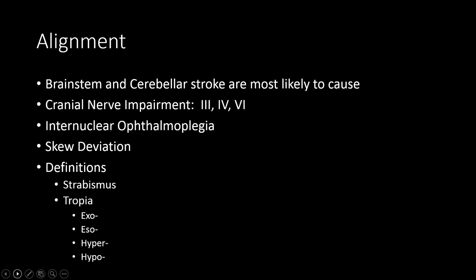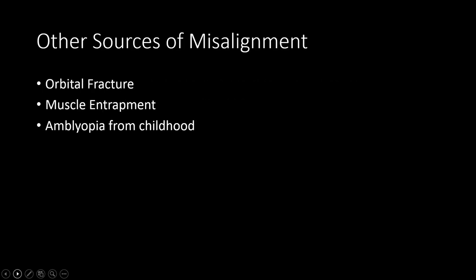And when we say there's a misalignment, the term that's used is strabismus or a tropia, which means a physical turn of the eye. And so the eye can be described as turning out, in, up, or down. And you see the terms exo, which relates to out, eso, in, hyper, and hypotropia. So that's how we describe misalignment.